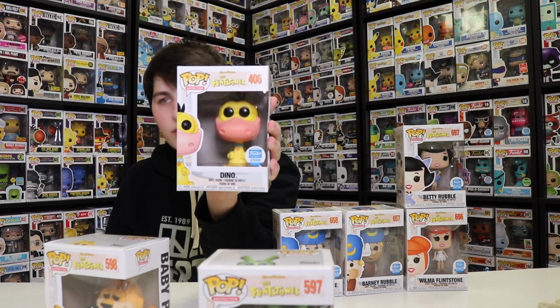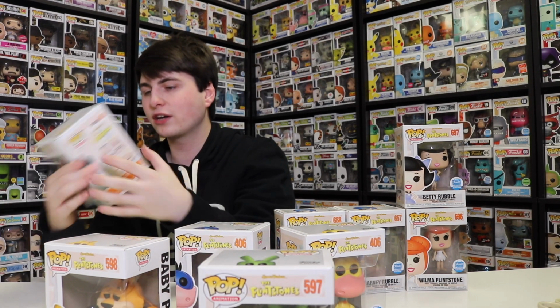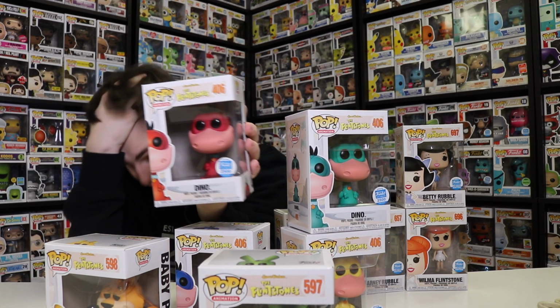And then I have all four of the colored Dinos. So we've got yellow here. We've got blue. There's that one right there. We've got green. And then we also have red. So that's pretty much everyone that I have.